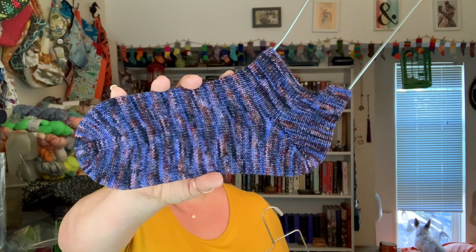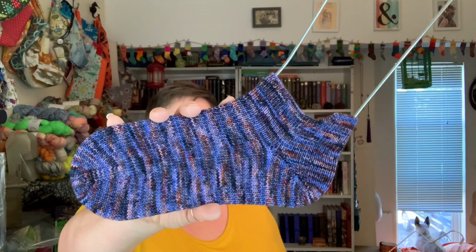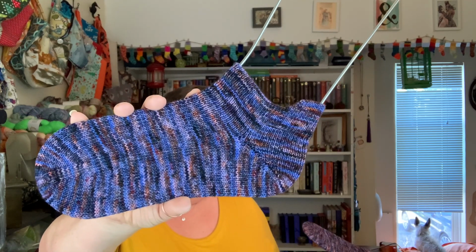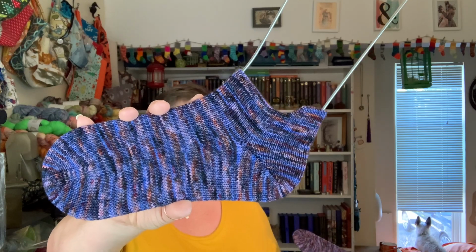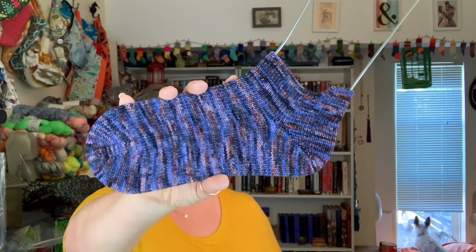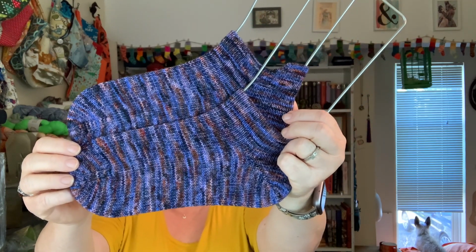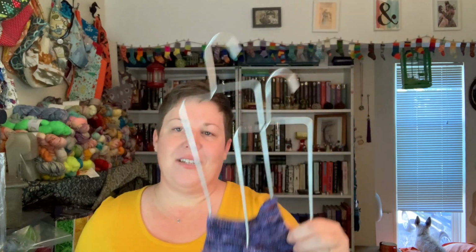But basically, this was a colorway that came out of an accident, so it's not repeatable. She had tried to do something with a colorway and it didn't work out so well, and so she overdyed it, and this is the result. So it's not like you can get this colorway again, even if I could remember the name. But I do really like these. They've actually been sitting here for a couple of weeks now, so it's time to get them into rotation.